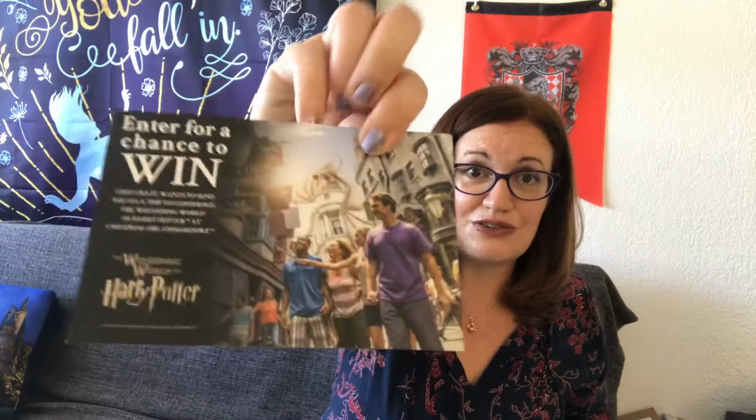You could win a trip to experience the Wizarding World of Harry Potter at Universal Orlando. Oh, okay, so this is a little card with a chance to win a trip. Well, I don't live too far away. I live in Miami, so I probably won't bother entering since it's not too hard for me to get up there, and I have an annual pass.